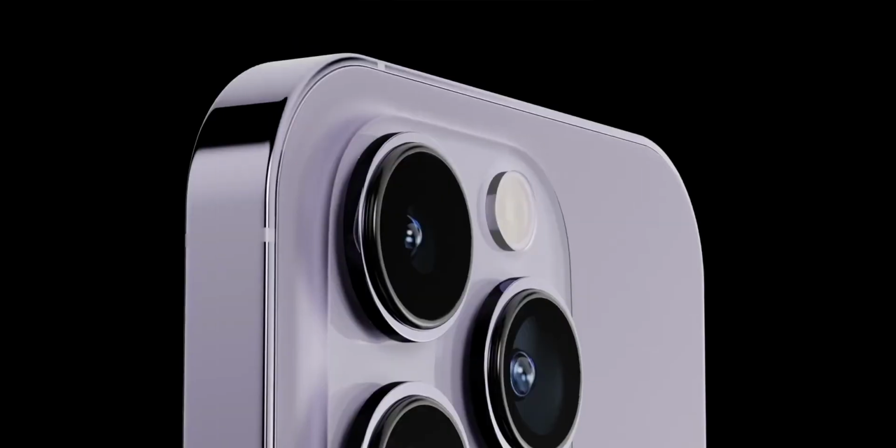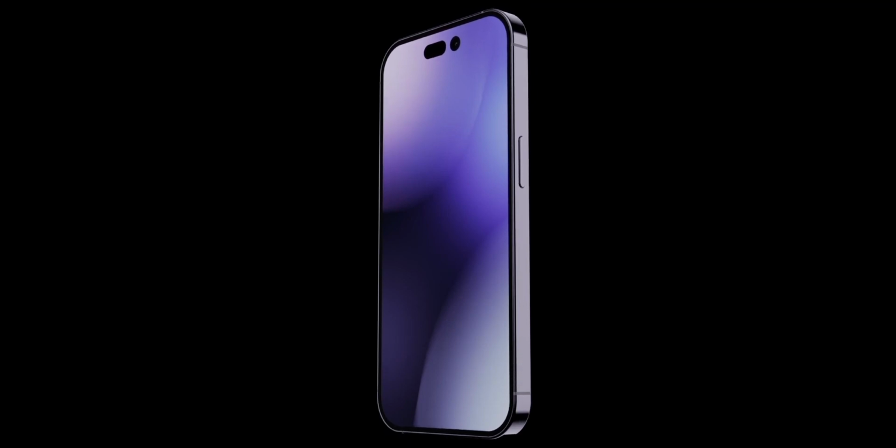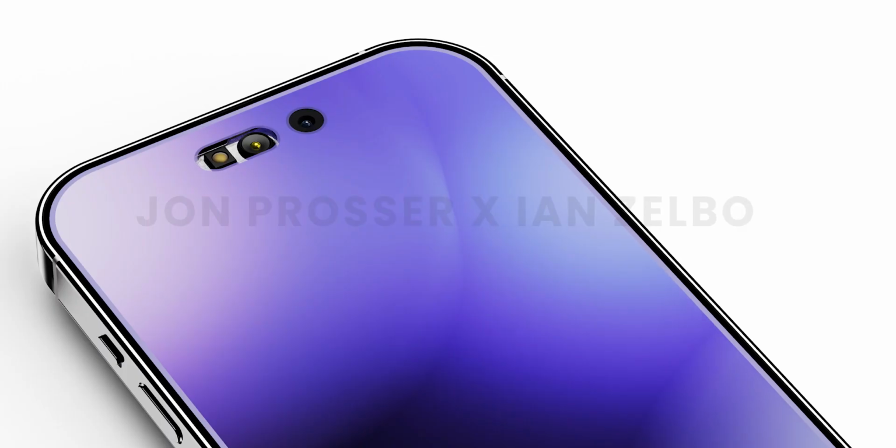Now speaking of the 14 Pro, we have our very best and most accurate look at the iPhone 14 Pro so far, courtesy of Jon Prosser. The pill-shaped cutout looks big by 2022 standards and is laughable when compared to say the S22 Ultra. Also, it sits below the notch, which means it doesn't look like you'll be gaining much in the way of usable space.